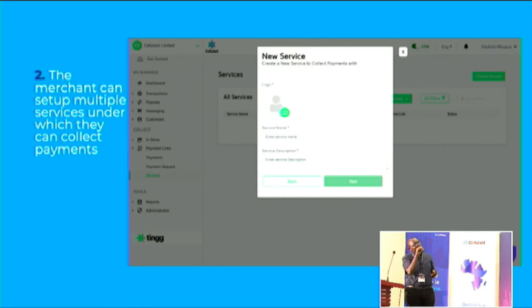And then the other aspect of it is just some businesses might want to separate different payments. Looking at a classical example of a school might have different payments. Maybe there's a payment for tuition fee, there's a payment for transport, there's a trip upcoming for kids, they need to go somewhere. They might need to see all those payments in different, and to track all those payments differently. So we're giving them capabilities to define what we call services.